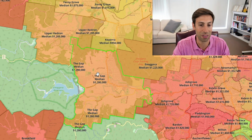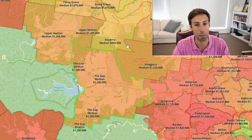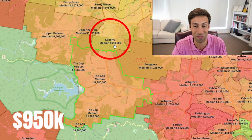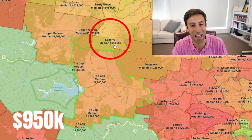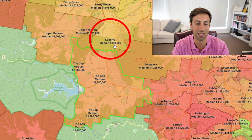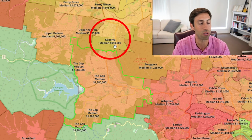Then we go to the Gap. Now have a look at the Gap versus Capalaba that we were just looking at. So Capalaba at the moment, their median is only 950. So if I was a betting man, I would say that Capalaba has a lot of room to move, and it's going to experience significant capital growth as well.